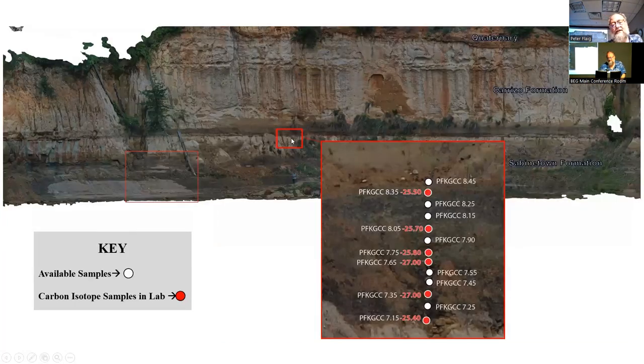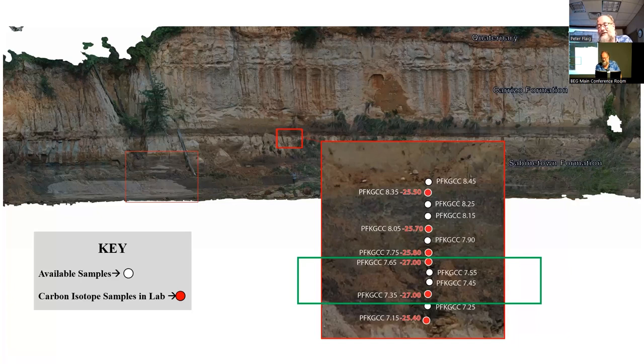and this is the little bit of interval that is within the dark band, which hit the epectodinium spike. And what I think you can see, I hope you can see, is that we finally got some values right where the epectodinium spike is in the negative 27s. That's not that high, but it's definitely a spike from 25 to 27 and back to 25.8.